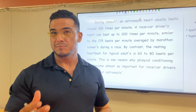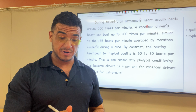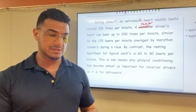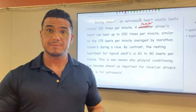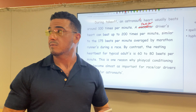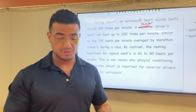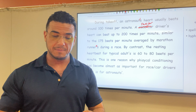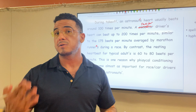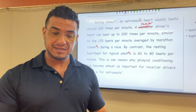A race car really should be race-car, because we want to showcase the relationship between both, or actually, do you know what? I'm sorry. It's one word, race car, one word. Race car driver's heart can beat up to 200 times per minute, similar to the 175 beats per minute averaged by marathon runners during a race. Here we're talking about a multitude of runners, not the singular possessive, which is showcased there using that apostrophe. So I'm going to get rid of it. By contrast, so opposite, the resting heartbeat for typical adults, again, we're talking about a multitude of adults, not singular possessive, so we're going to get rid of that apostrophe, is 60 to 80 beats per minute.